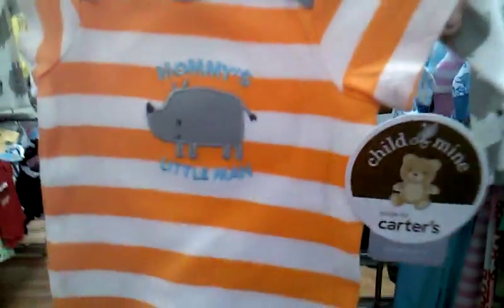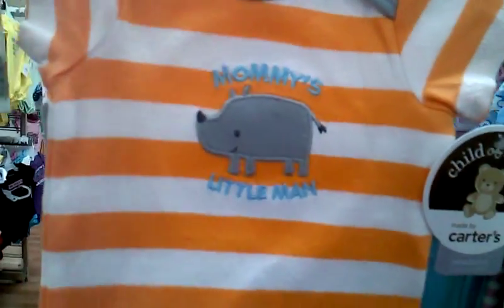Love this. Really nice colors, guys. Really beautiful orangey. Mommy's little man, little t-shirt. And it comes with gray pants. And look at this. Rhinoceros, long sleeve onesie. Lovely, huh? Okay. Let me just put them down over here. Love this. Look at this little t-shirt. Turtle. Striped.